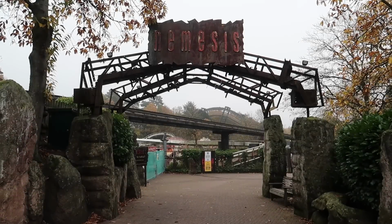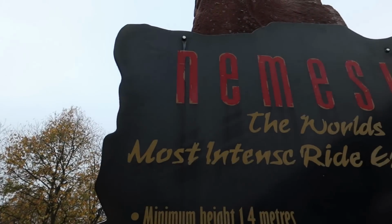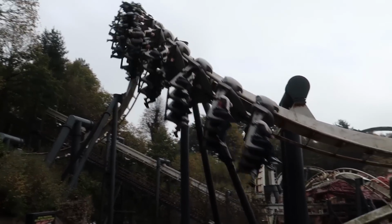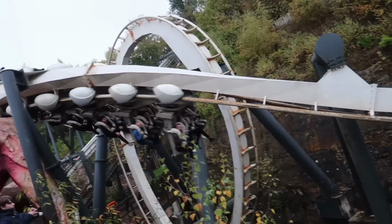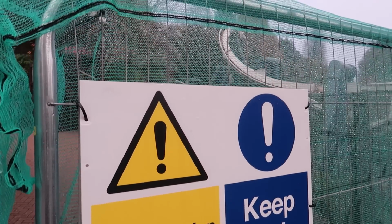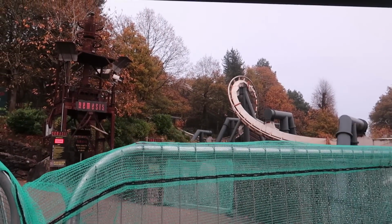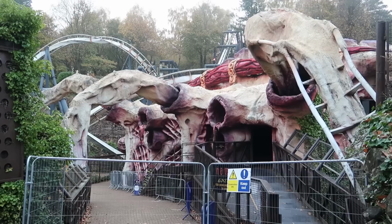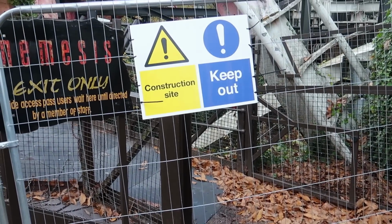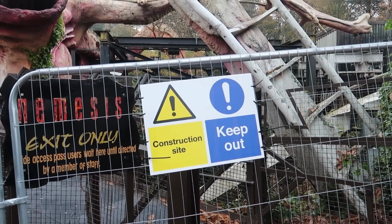In 1994, Alton Towers created a monster of a roller coaster, a ride that would live on for over 28 years and thrill millions of riders. In early 2022, it was revealed that Nemesis would be receiving a major transformation, replacing a large amount of track and supports on the ride, along with improving the foundations around Nemesis.